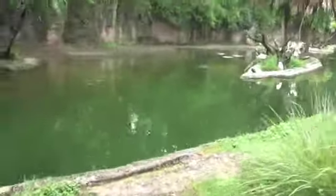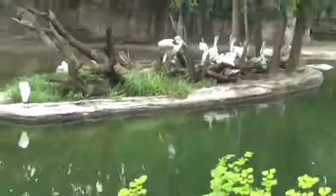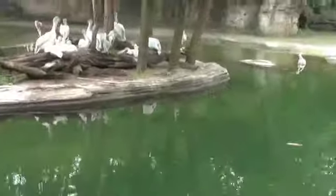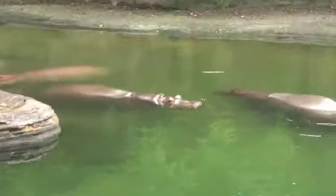Oh, Daddy, look. Here they are on our left-hand side. Now they'll come out at night to do the majority of their eating, about 150 pounds worth of food each. There they are.